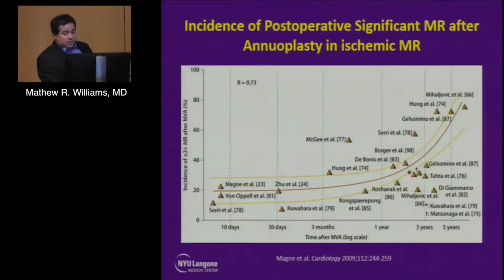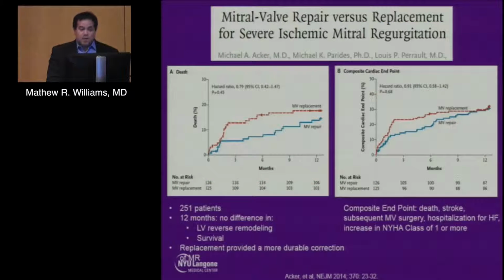The data here is looking at a number of studies treating MR with annuloplasty for ischemic patients, and basically you can see that even at the early 30-day range, there's already a 20% incidence of 2+ or greater MR, and as time progresses, the amount of MR also significantly increases.